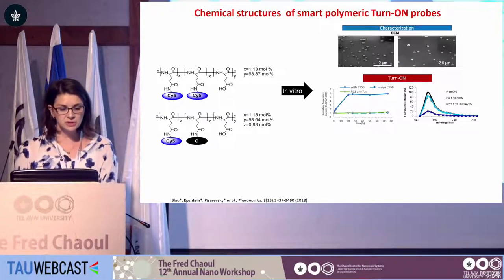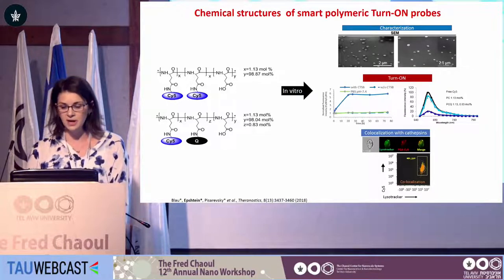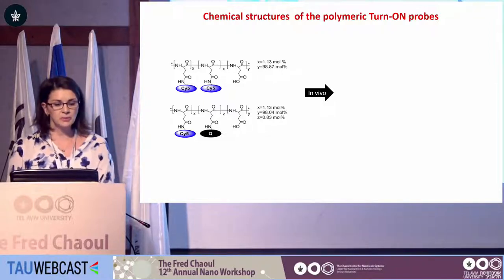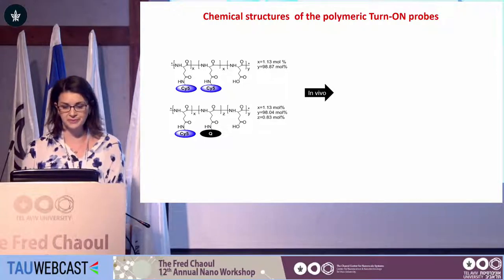In addition, we showed the probe's internalization and colocalization with lysosomes inside the tumor cells. Eventually, we showed the ability of our probe to clearly delineate tumor boundaries during image-guided surgery.